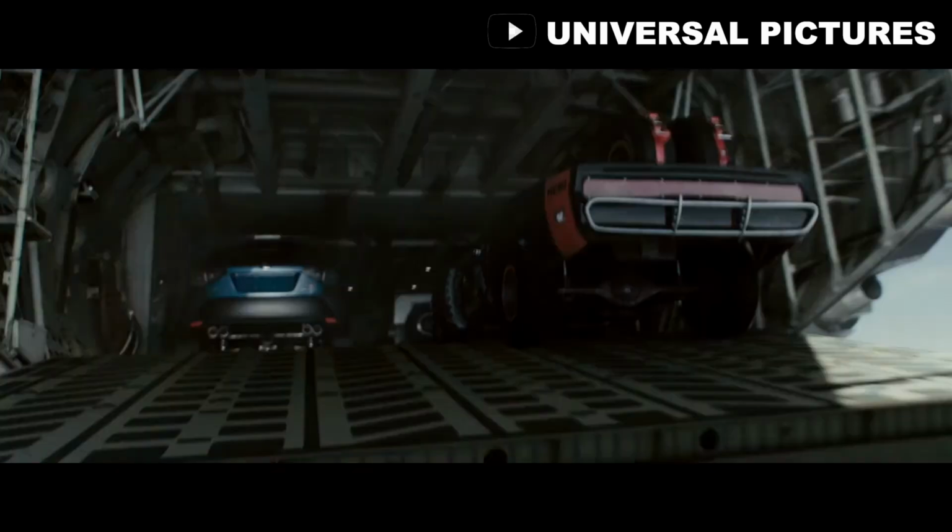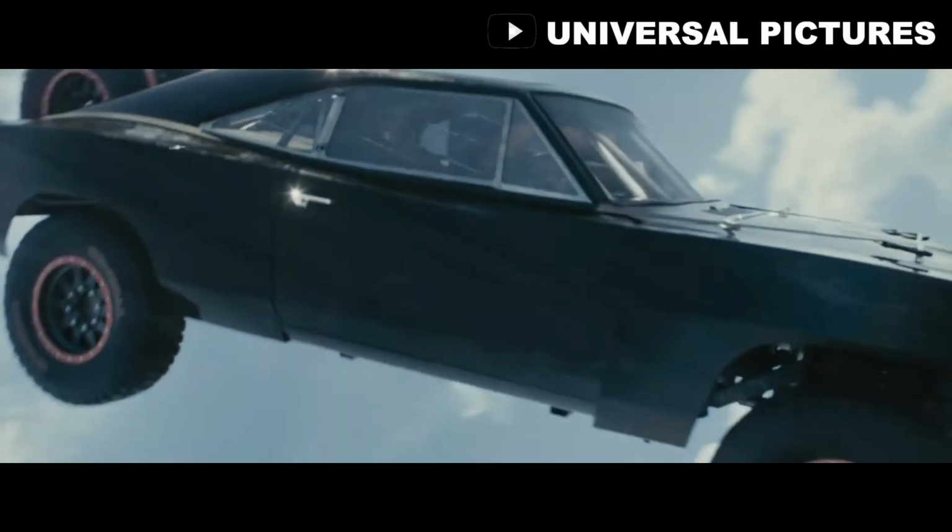This car dropped out of an airplane, and to me, I can't really fathom that. For them to try that, execute it the way they did, and throw it into a movie, I thought that was by far very impactful for me. And I think the overall significance of this particular Charger was the first time, I believe, in the entire franchise that we saw a different iteration of Dom's Charger.